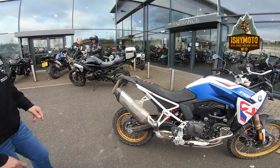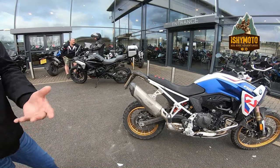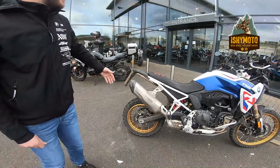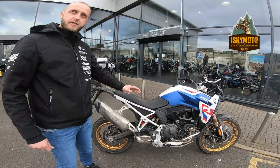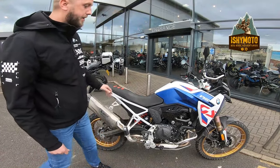So they come with standard tyres, £50 option, Karoo 4s. As you know, they're a good 60-40 tyre. Yeah, they're a good tyre, I like them. Bench seat available in low, standard, and high. That's a standard bench, and that's a standard bench. So the high bench seat comes further across, and the low scoops out even more.